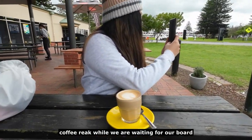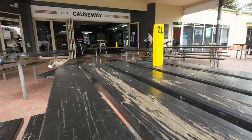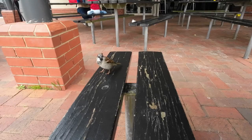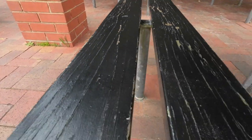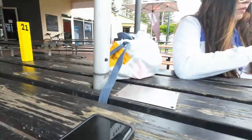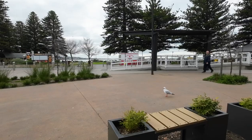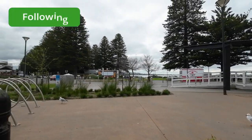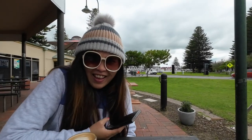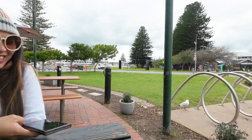So that's InDaynaMo. We have a little sparrow here. Hello, Mr. Sparrow. Hello. Here you go. Where you go? Yes, we're next to the beach, so there's seagulls here. Hello, seagull. Lot of seagulls. Hello, people. Okay, we're going to be boarding soon, hopefully.